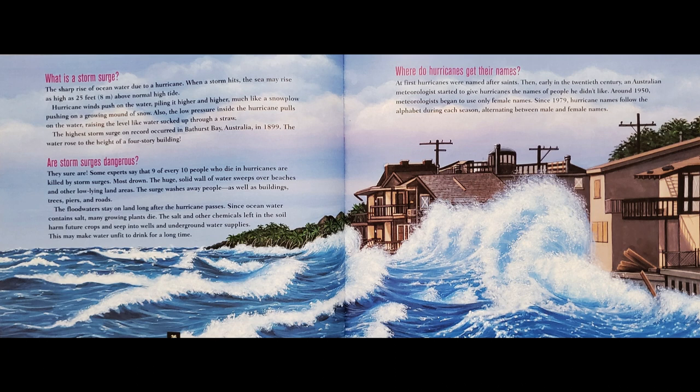Are storm surges dangerous? They sure are. Some experts say that 9 of every 10 people who die in hurricanes are killed by storm surges. Most drown. The huge solid wall of water sweeps over beaches and other low-lying land areas. The surge washes away people, as well as buildings, trees, piers, and roads.